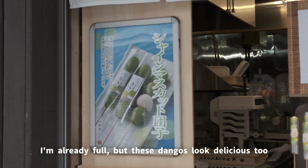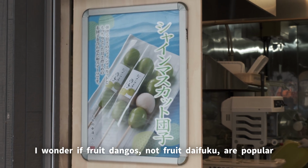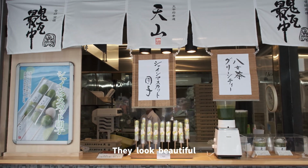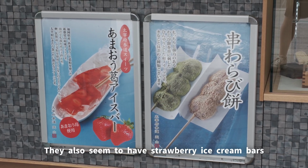I'm already full, but these dangos look delicious too. I wonder if fruit dangos, not fruit daifuku, are popular. They look beautiful. They also seem to have strawberry ice cream bars.